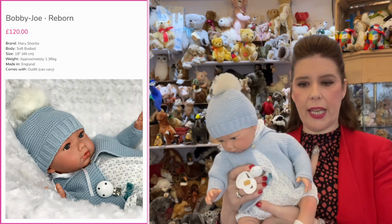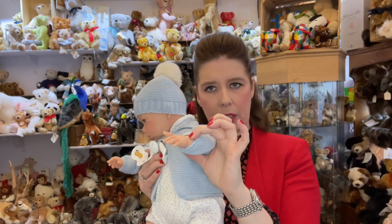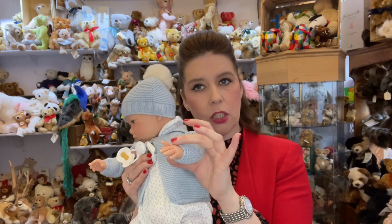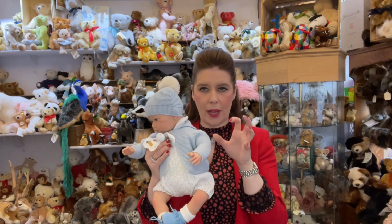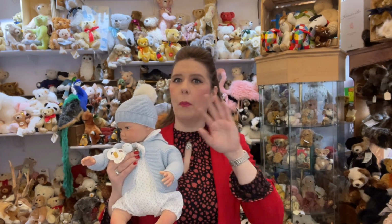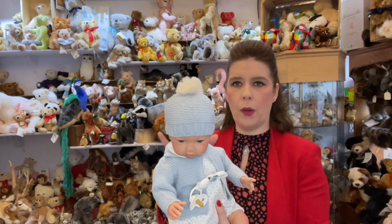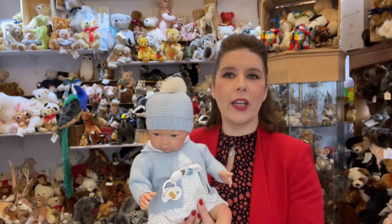Now with the vinyl, it's firmer, but it does have a nice silky touch finish, so you mustn't get misled by thinking they are silicone babies, because reborn dolls are not silicone dolls. They're something completely different. But again, at £120, Bobby-Joe is an absolute perfect starting point if you're looking for that first gift.